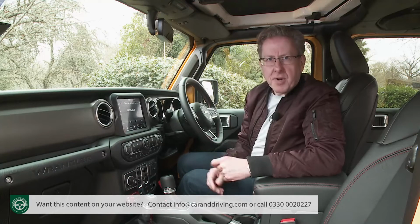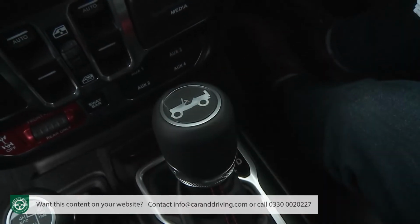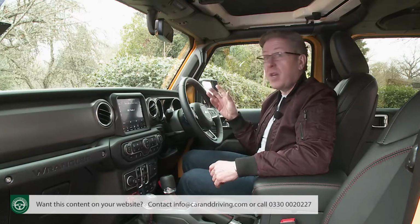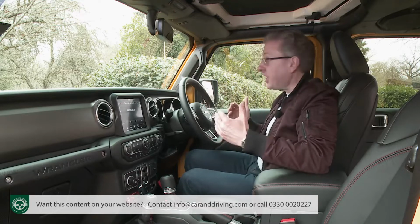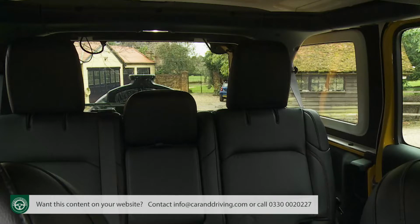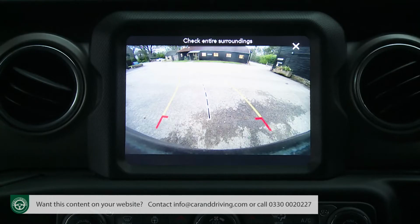But all the retro stuff helps, things like the Willys Jeep silhouette on the auto gear knob and the exposed bolts around the dash, as does that great view out. Well, it's a great view out of the front anyway, thanks to the seat positioning and the narrow A-pillars. Your view rearward isn't so great, but Jeep provides rear sensors and a rear view camera to compensate.